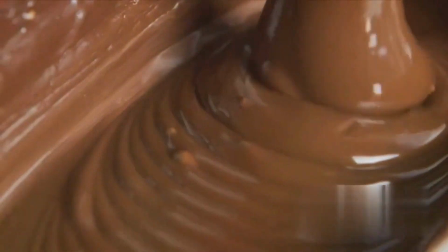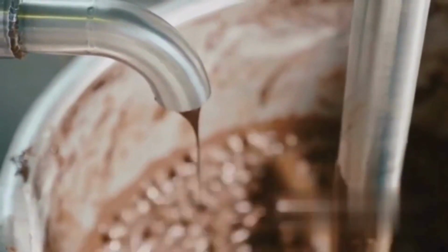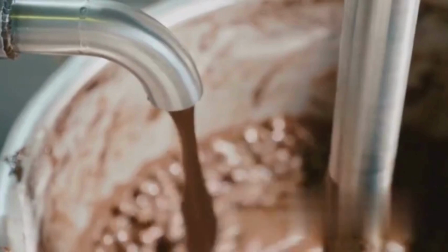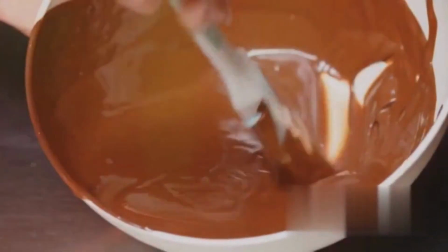Now that we have our chocolate liquor, we're ready to add a little magic. This is where the mixing and conching process comes into play. Sugar, cocoa butter, and other ingredients such as milk powder, vanilla, or emulsifiers are added to the chocolate liquor, transforming it into a delightful concoction. The mixture is then heated and continuously stirred in a process called conching.